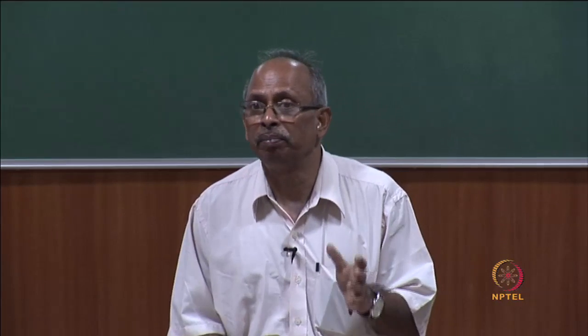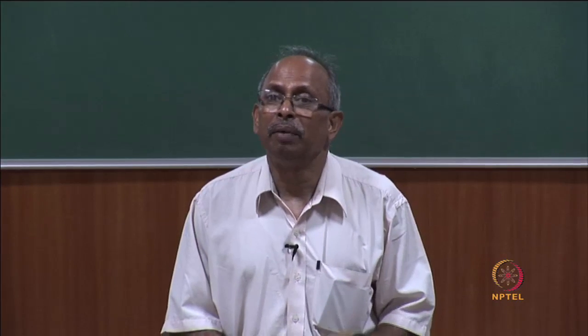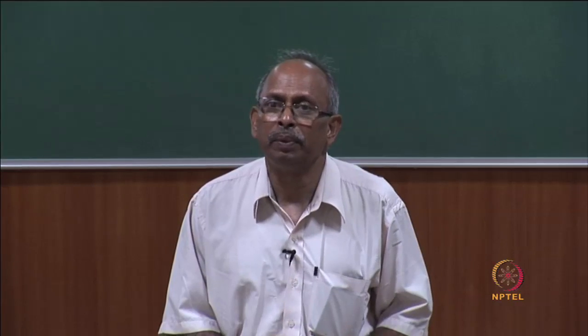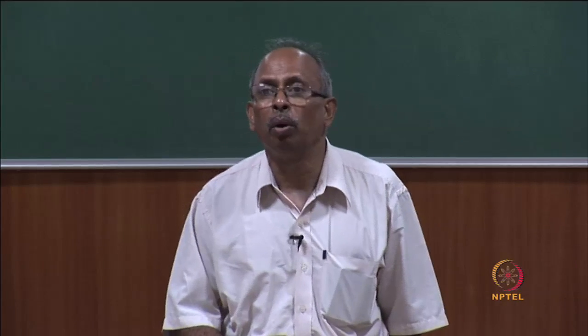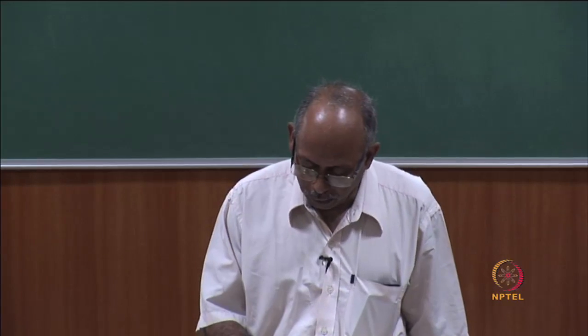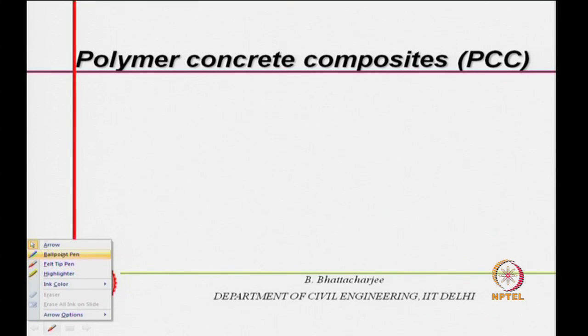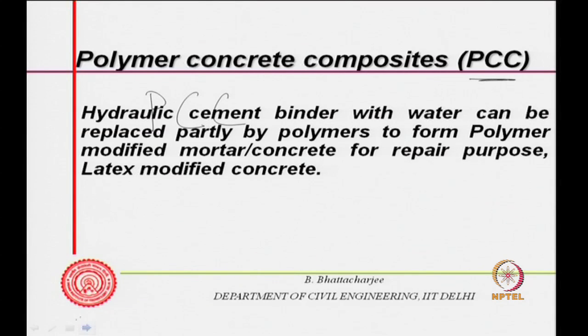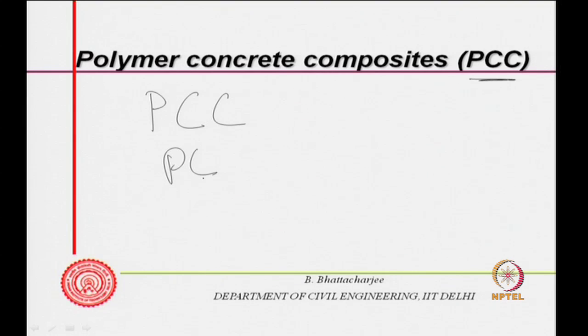Polymer science and technology had developed by that time. Therefore, why not remove the hydraulic cement binder altogether? This gives rise to polymer concrete composites. Out of this, there are three of them. One we call polymer cement concrete. Then there is another one we call polymer concrete. A third is polymer impregnated concrete.